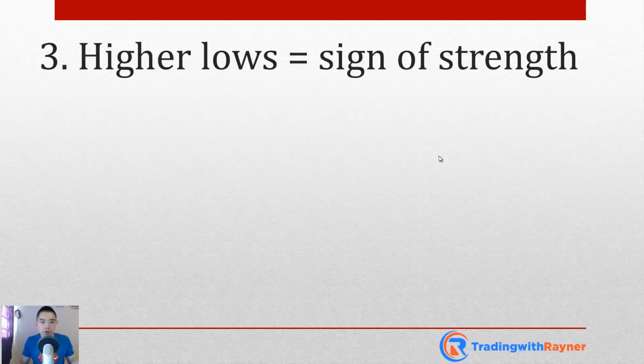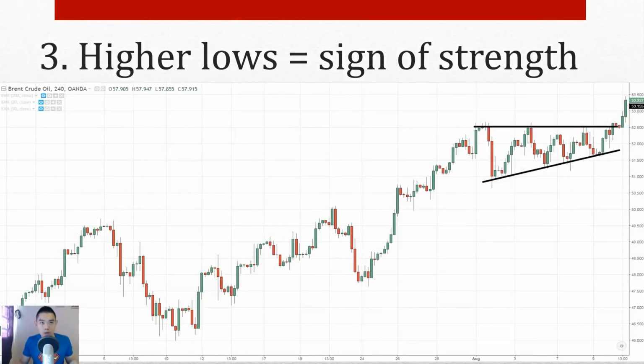Another variation of this is what we call higher lows into resistance. This is a sign of strength as well. Notice you see higher lows, higher lows, higher lows into resistance. The concept is somewhat similar to the build-up, but this time around, it's telling you that buyers are willing to buy at these higher prices. That is why you see higher lows into resistance. So this is also another sign of strength. And this is the third tip for you.